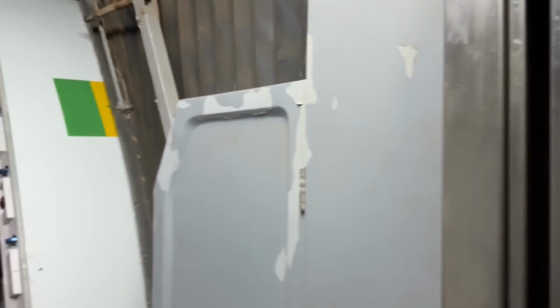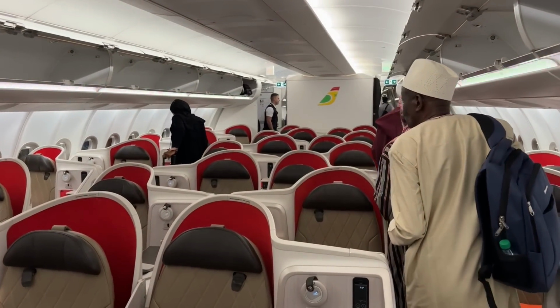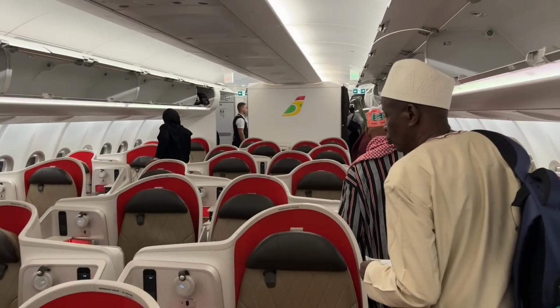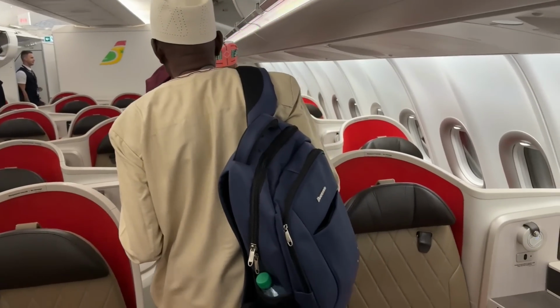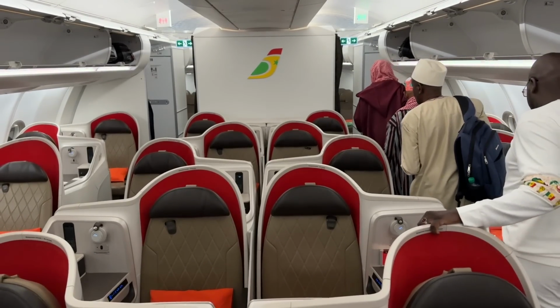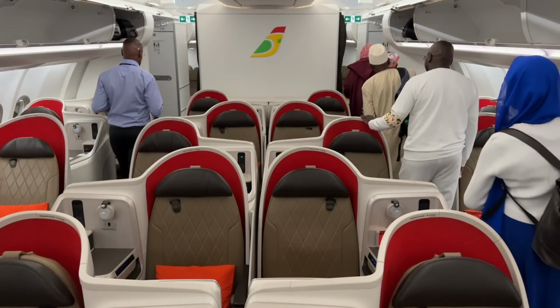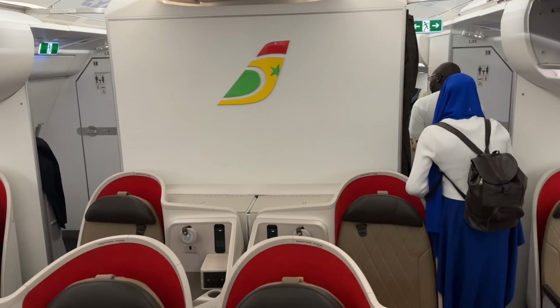Luckily, I was still able to be one of the first ones on board, which was great because I was anxiously awaiting what was inside this cabin. When you enter Air Senegal's business class cabin, the first thing that hits your eye is the red accent behind each seat. It really just makes every seat pop. That, combined with the mixed browns that actually make up each seat, I think is an excellent look to this cabin. It's also my first time in the A330neo, and I thought the cabin felt very spacious.